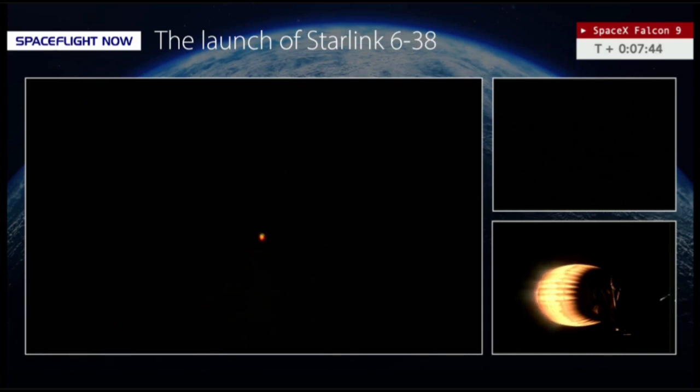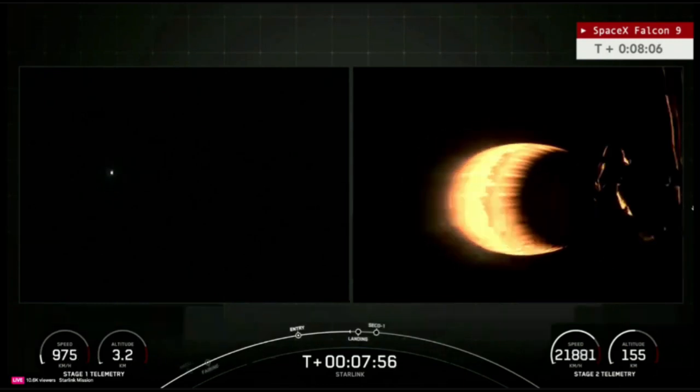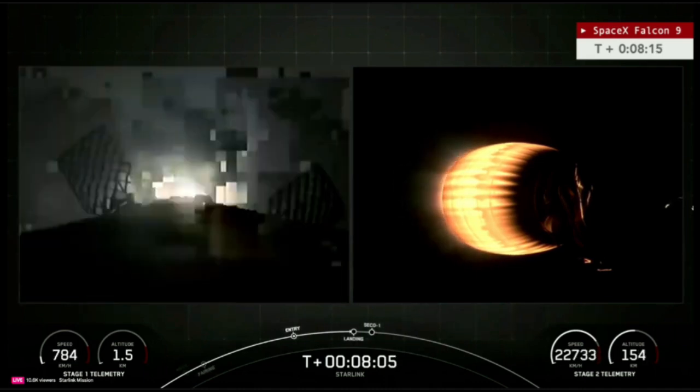Stage 1 transonic. Just as a bit of housekeeping, our countdown clock, or our mission clock, is in real time. SpaceX running about 10 or so seconds behind, which is why you're seeing these events happen first on our views and then on the SpaceX feed. Stage 2 is in terminal guidance. Stage 1 landing burn.